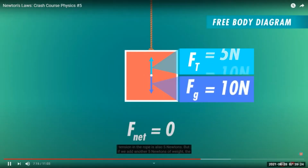But if we add another 5 newtons of weight, the tension in the rope will become 10 newtons. Kind of like how the normal force changes. Okay, I want to say something.